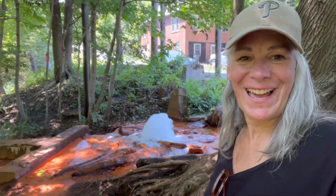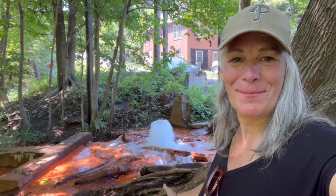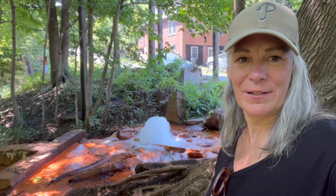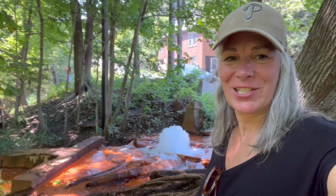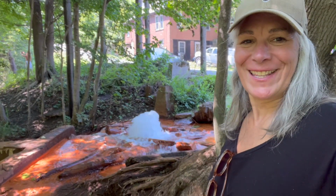This is the Big Run Geyser. I think it's just a PVC pipe in the ground that comes from the water underneath. It just comes up here, and it's not like it shoots up in the air or anything. It's just a geyser. It's actually an artificial artesian well.